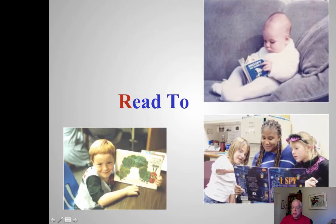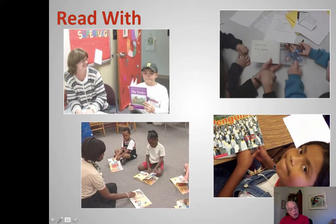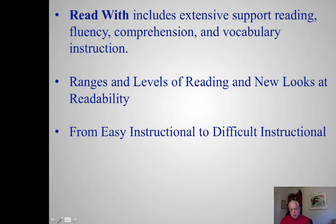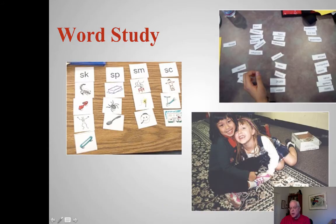So we read to our children, starts at an early age. We read to our children, this is a 2nd grade classroom. We read with our children. I've worked in reading centers as a university professor for many years, and we read with our students. This is how we might read with our students. We write with our students. And we talk with our students.